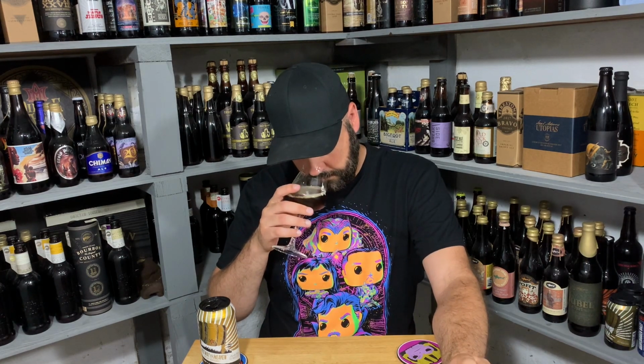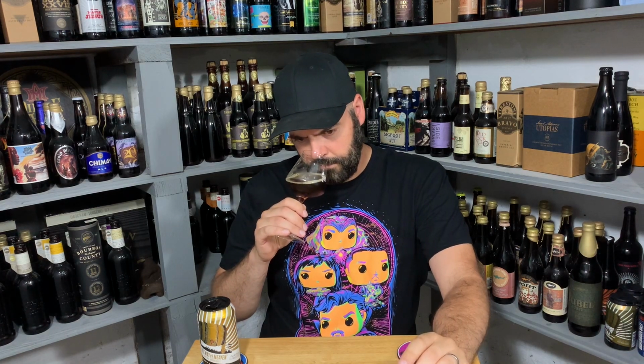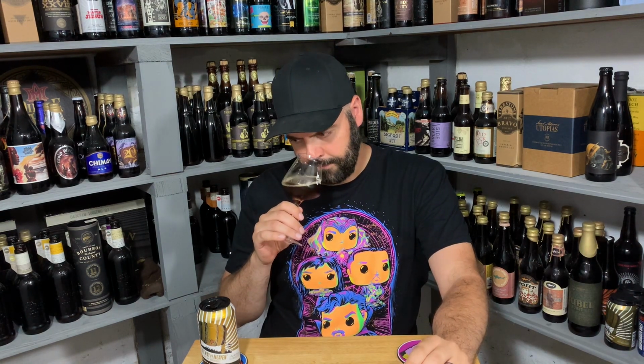But anyway, let's get to the aroma. That smells good. Wow. You do get a little bit of that rye spiciness, good level of sweetness, big caramel, dates, all that stuff for sure. Some brown sugar. Like a sweetened molasses, almost like a molasses cookie.